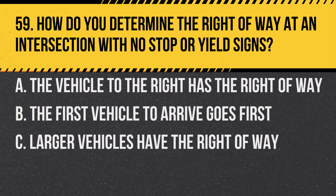Question 59. How do you determine the right of way at an intersection with no stop or yield signs? A. The vehicle to the right has the right of way. B. The first vehicle to arrive goes first. C. Larger vehicles have the right of way. Answer A. The vehicle to the right has the right of way. When two vehicles arrive at an intersection without signs, the one on the right goes first.